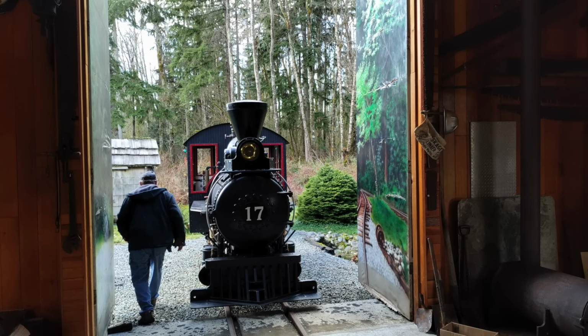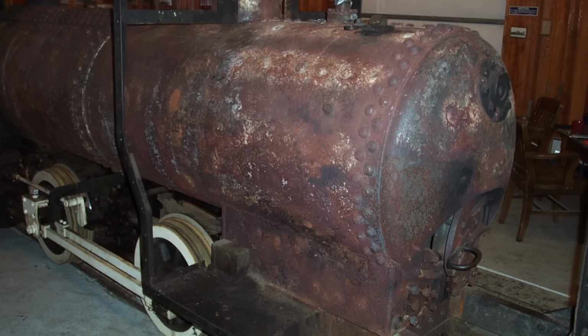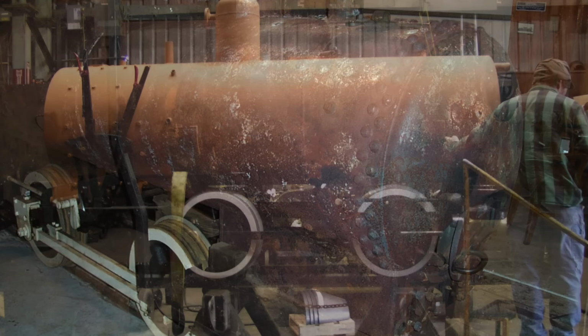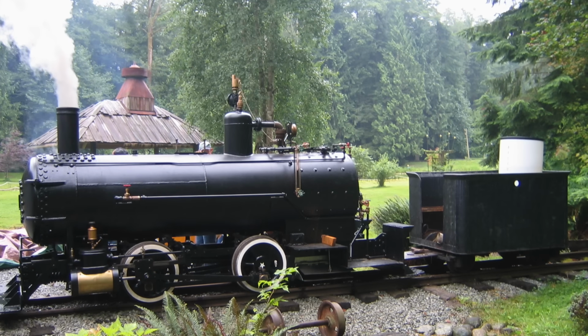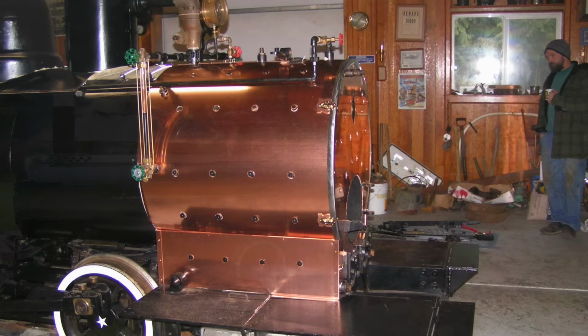Diz restored this locomotive, took it all down. Had a brand new boiler built for it. That is one of the reasons I lean toward buying this locomotive also. It's a brand new certified boiler. So how can you pass that up?